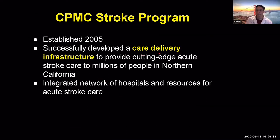At CPMC, we use this device and this procedure as part of a care delivery system. I mentioned before that you need to be able to put these catheters in, but you also have to be able to identify the patient. So about 10 or 15 years ago, we began this program to be able to do that, not just within San Francisco, but across the Bay Area.